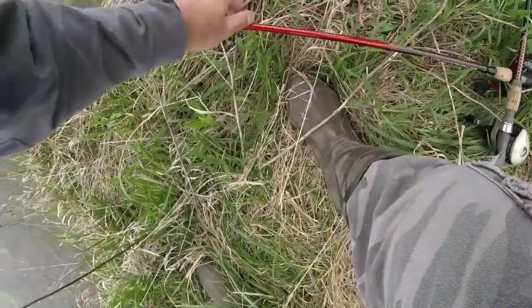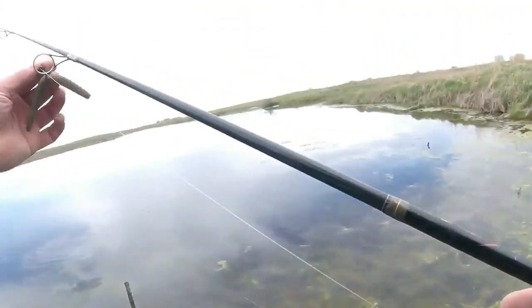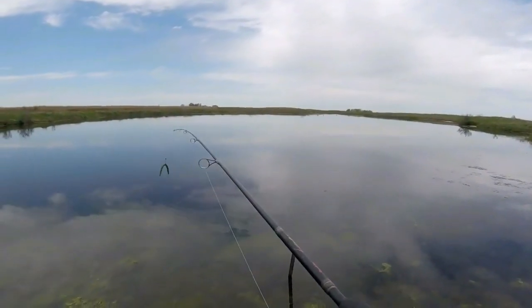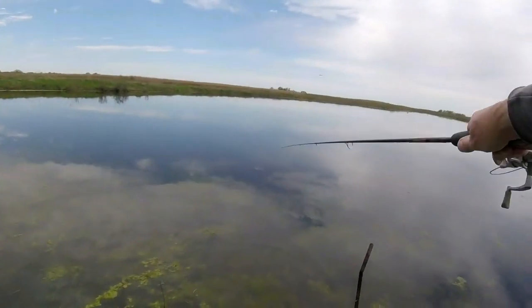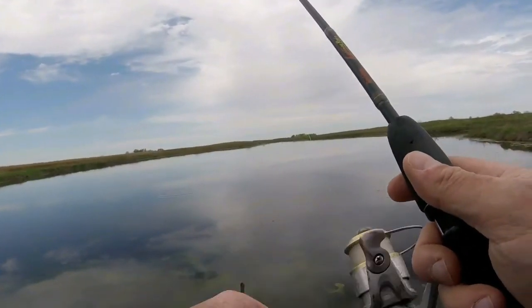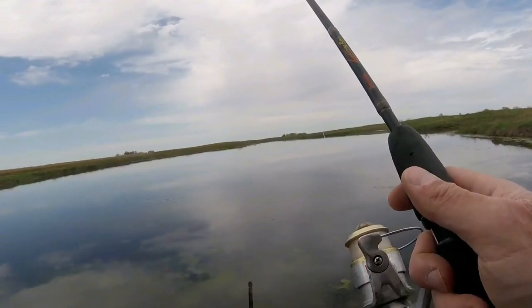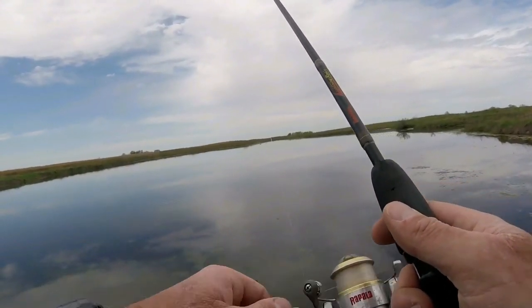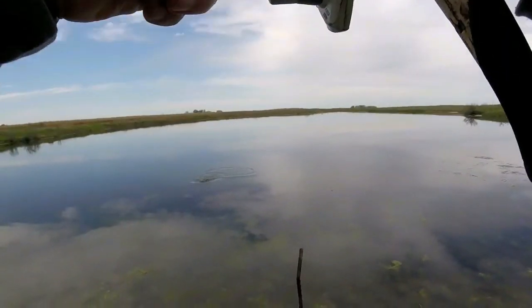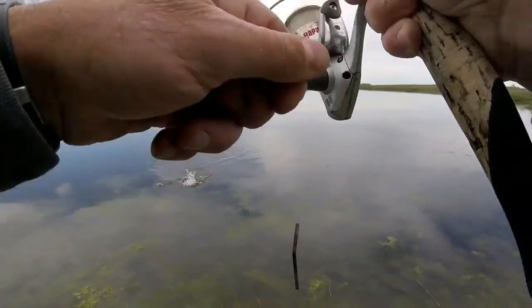So let's see here though. Sometimes you can do this little trick. If we know right where he kind of was, flick that out there in that general area. Sometimes I'll hit this. I might be a little delayed. Nope. That one made me look smart.